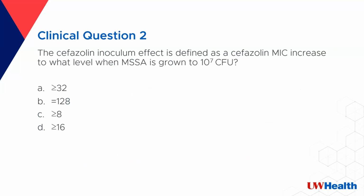So the cefazolin inoculum effect is defined as cefazolin MIC increased to what level when MSSA is grown to 10 to the 7th CFU? So we have greater than or equal to 32, equal to 128, greater than or equal to 8, or greater than or equal to 16.